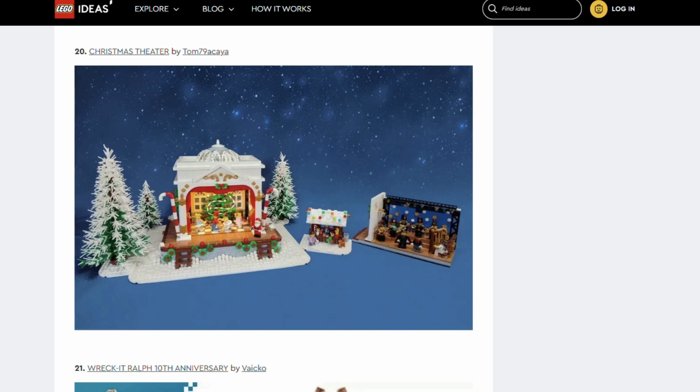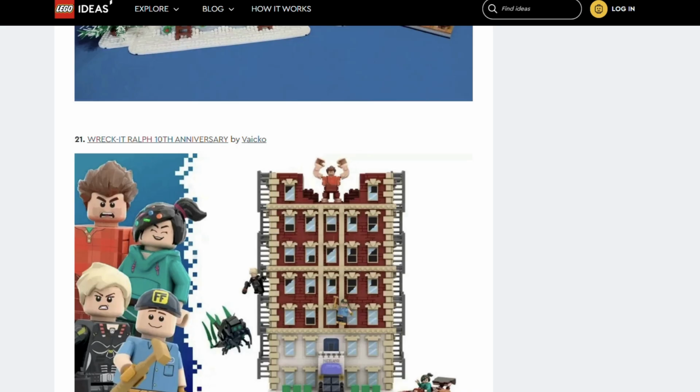Next, let's look at the Christmas Theatre by Tom79 Akaya. I do like Christmas sets, and this one is cute. It features a wintry theatre with two scenes which can be interchanged. One scene is a ballet and the other is a classical concert. Plus there's a snack stand. The decorative elements of this set are bold and very Christmassy. Plus I like the way they've done the trees.